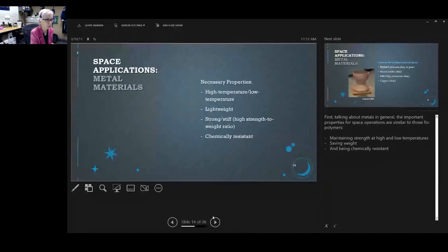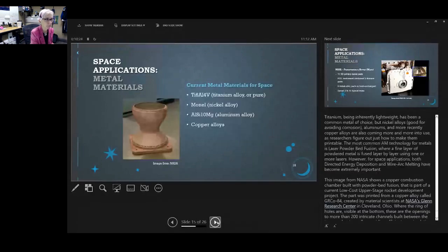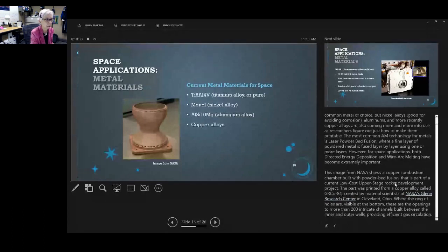First, talking about metals in general, the important properties for space operations are similar to those for polymers: maintaining strength at high and low temperatures, saving weight, and being chemically resistant. Titanium, being inherently lightweight, has been a common metal of choice, but nickel alloys, which are always good for avoiding corrosion, aluminums, and more recently copper alloys, are also coming more and more into use as researchers figure out just how to make them printable. The most common additive technology for metals is laser powder bed fusion, where fine layer powdered metal is fused layer by layer using one or more lasers.